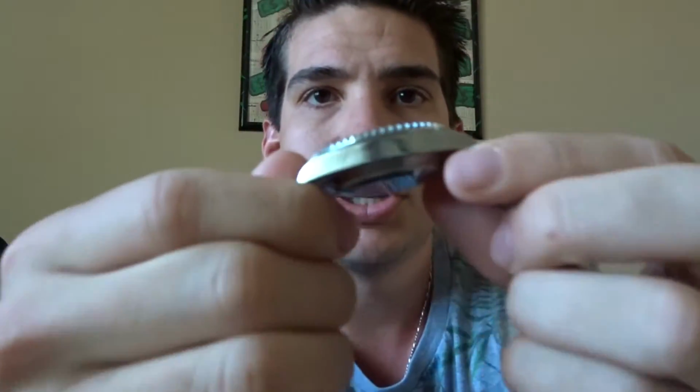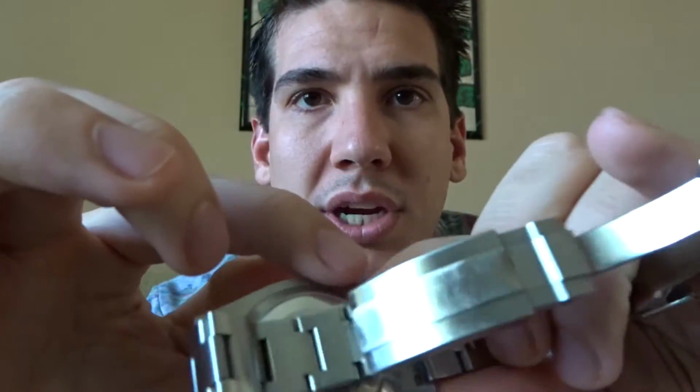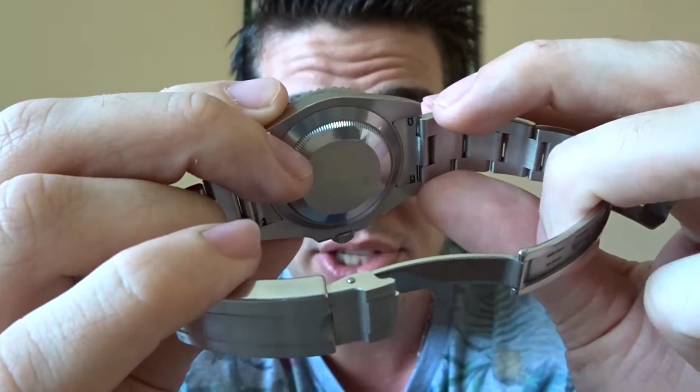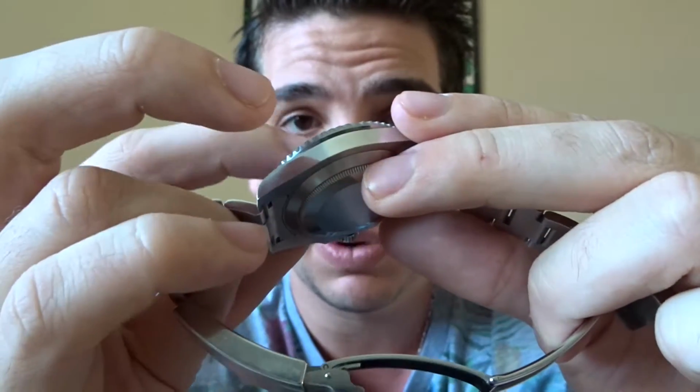So I also want to talk to you guys about the main housing of the watch right here. The band kind of got in the way. So you see the main housing of the watch right there, where they put the movement, where they put the dial, the bezel, everything kind of attaches together.